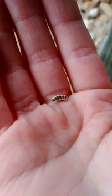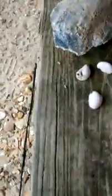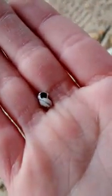So this little thing, the tiny little thing we wanted to show you. If you know what it is, tell us, please. Oh, and also this little tiny snail shell, which is hilariously small. You can see it there. No, okay. And we are not going to keep this because it is too small, but okay.